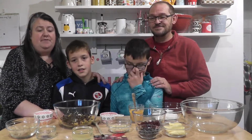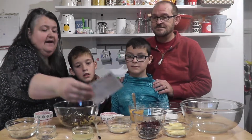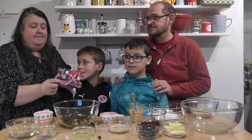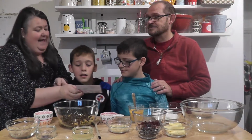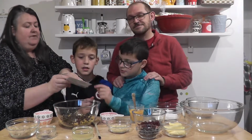House, and I've got my family here, and we're going to show you how to make a Christmas pudding in association with the Royal Mint. And this year the Royal Mint have reintroduced their sixpences that you find in Christmas pudding to start a family tradition.